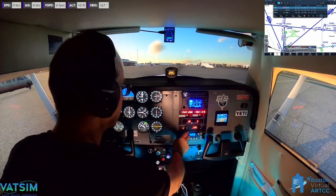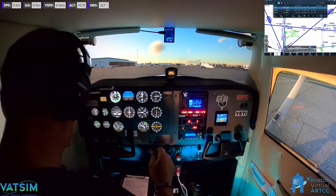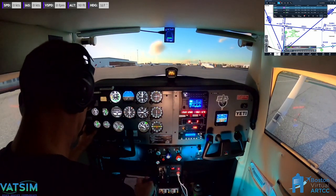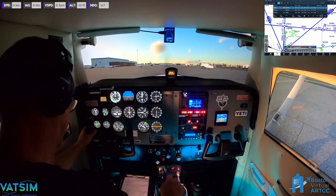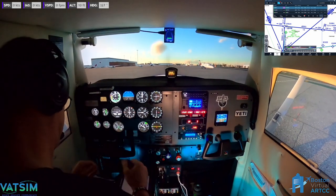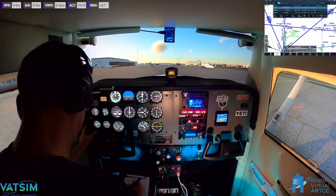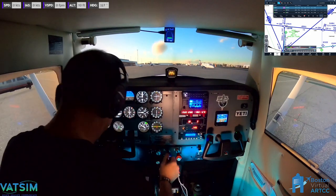8033 Foxtrot, readback is correct. Thank you for Golf, expect runway 22 right for departure, advise this frequency when ready for taxi. Thank you, Golf is still current, and 22 right, we are ready for taxi, 8033 Fox. 8033 Fox, monitor ground 121.9, he'll call you, have a great flight. Ground point niner, and thank you for your service, good evening, 8033 Fox.